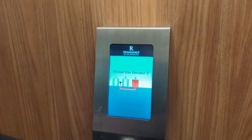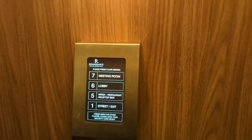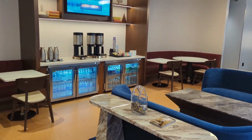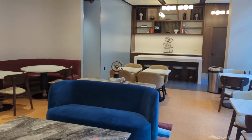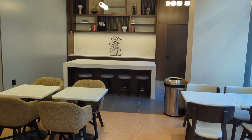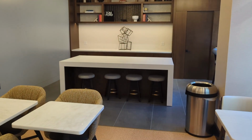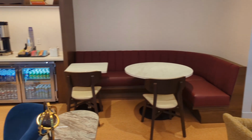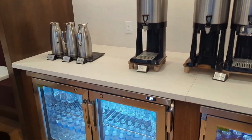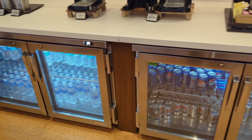It's not a traditional select where you want to go, and it's saying we're gonna go to elevator number 3. Quick shot of the lounge here, Renaissance Midtown Manhattan. Over there is where you'll get your appetizers during the 5:30 to 7:30 reception that they have. Morning time, light breakfast with bagels, cereal, stuff of that nature. Here's some coffee. This is open 24 hours. You can take water or sodas.